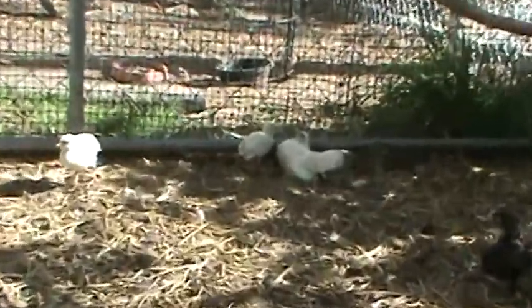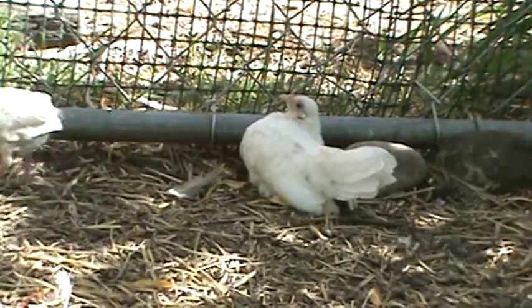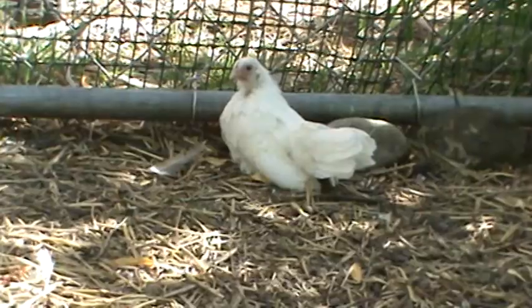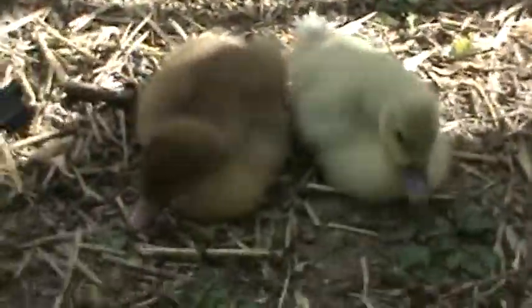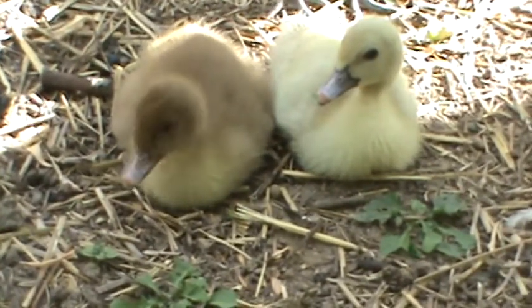My little tiny Sarama has got a friend. I think she'll be much happier in this pen, until these guys get too big. There's the ducks, though. Chocolate and vanilla, maybe?